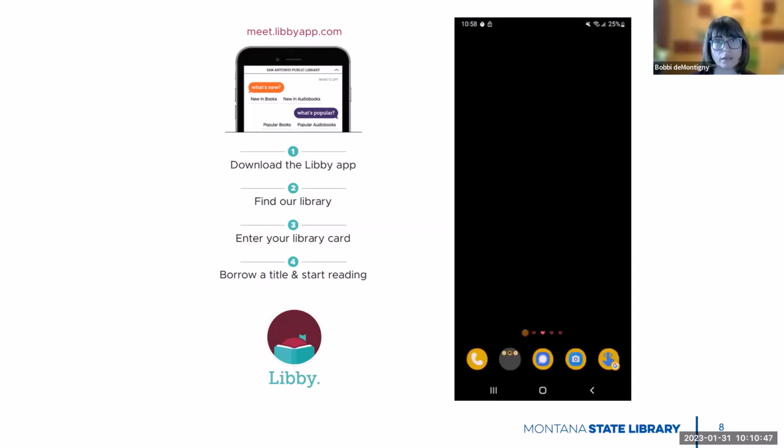All right. So once you get in there, it's just pretty self-explanatory to get around, but sometimes it's nice to illustrate some of those features if you haven't had that experience with them.